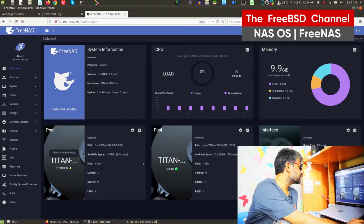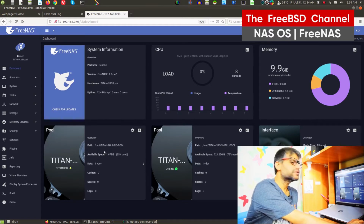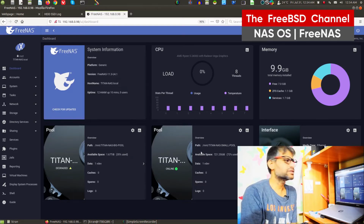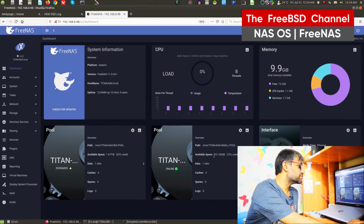So I just noticed, as you can see here, these are a couple of pools of my FreeNAS server. I named them the big pool and small pool. As of now, both have the same storage space. The intent is I upgrade the storage space of the big pool as a priority, and then eventually the small pool. If I increase the storage space, I may increase the big pool, followed by which I may upgrade the small pool as well.